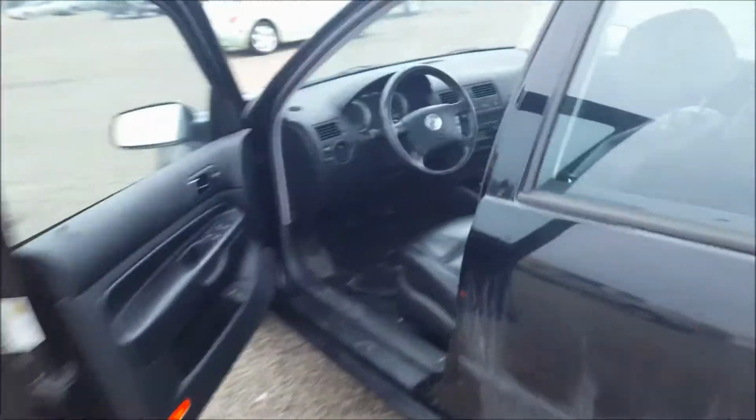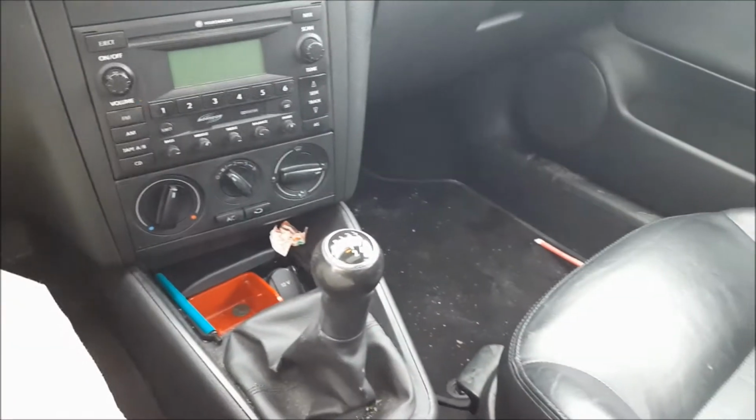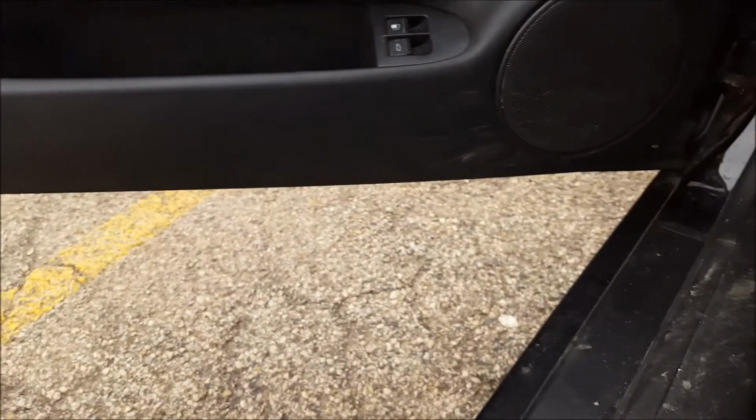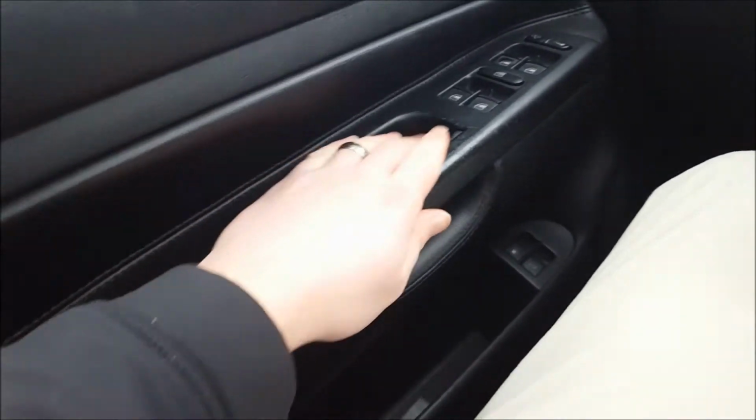So we'll go ahead and get inside and show you a little bit more here. As you can see, it's very, very dirty. So you can hear the straight pipe. Very cool. I like the armrest here on the door panel. It's just about the right height.